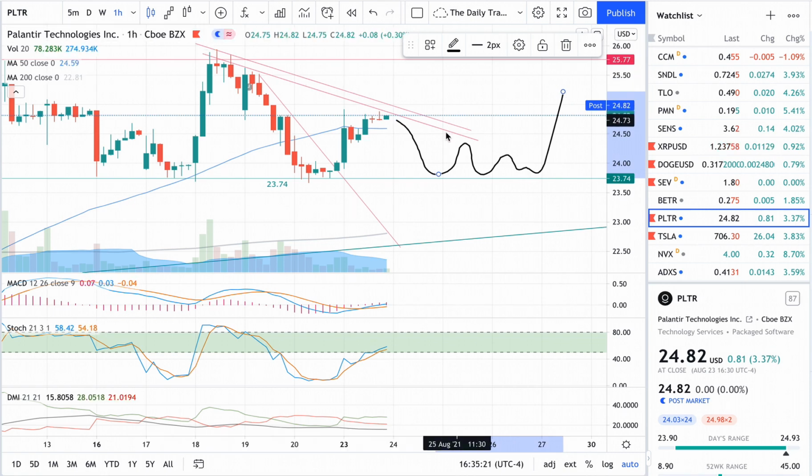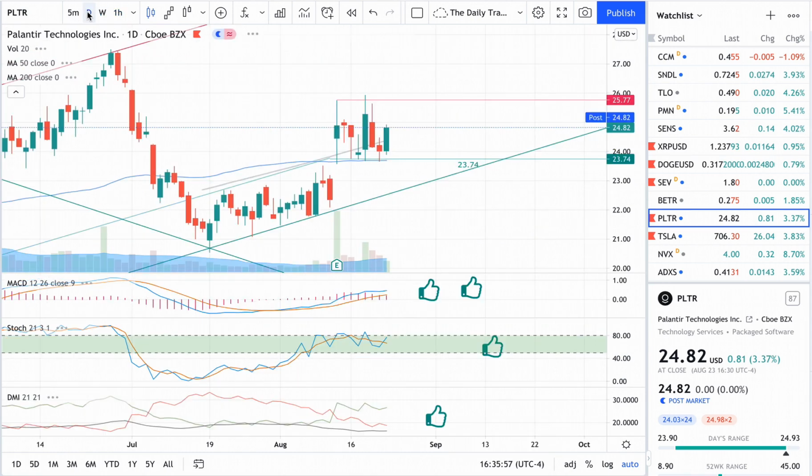Maybe that's what's happening. Very quickly looking at the stochastic, it is not super high. We are at 58, so barely over 50. Because of this, I am worried that we might be going back down to 23.74 sometime tomorrow or the day after. I don't know exactly, but I just find that this is a little bit of a weak move for stochastic. Let's see tomorrow what happens.